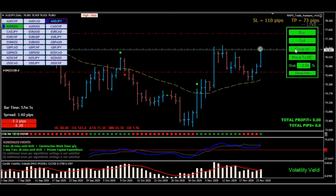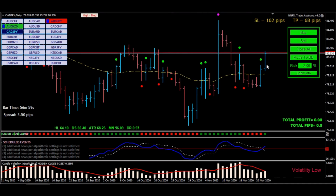There was another one with the yen pair, and that was the CAD yen. However, if you look here down below, I have low volatility. So I think that I will pass on that one.